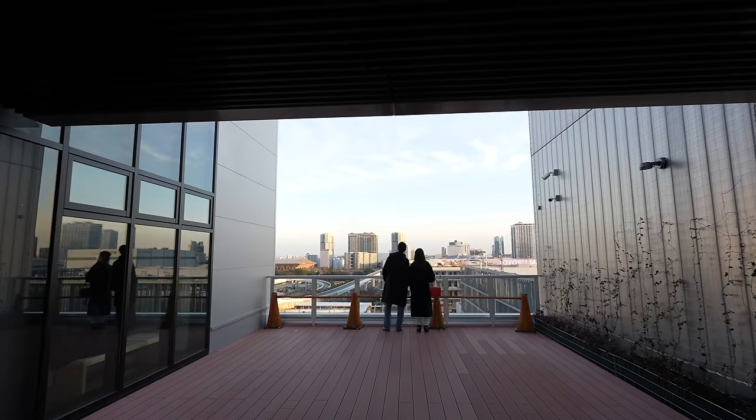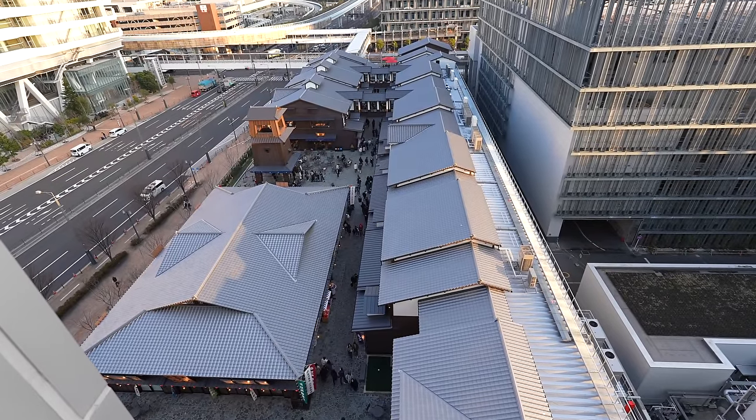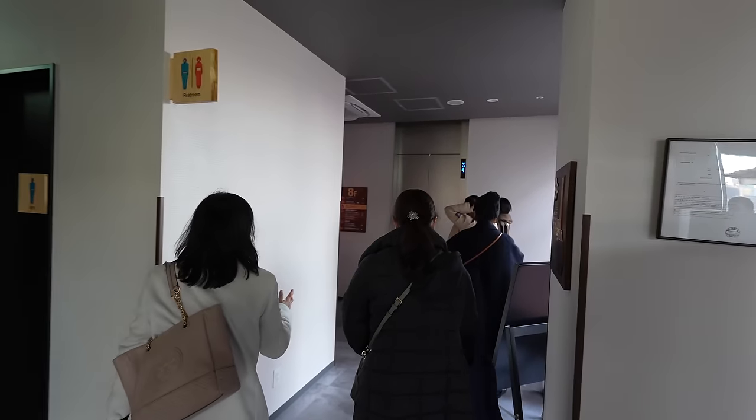Oh, we can see the view from here too. We can see this tree from the higher place. Oh my goodness. That's a nice place. Let's go back downstairs. Let's go down.